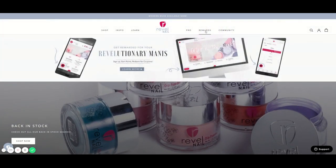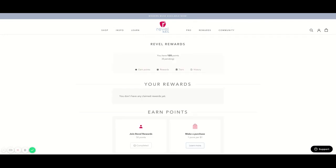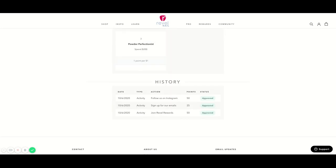To review your information, click on the Rewards tab on the top navigation bar. Here, you'll see how many points and rewards you currently have, ways you can earn points, rewards you can earn, your tier ranking, and your reward history.